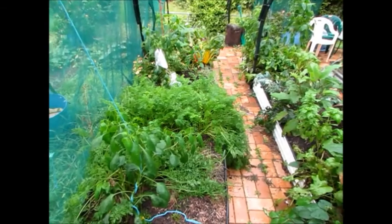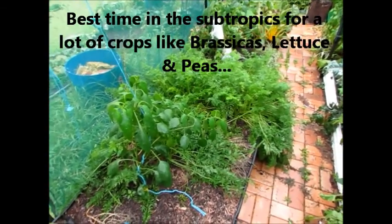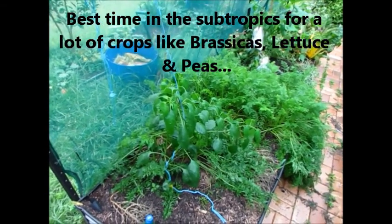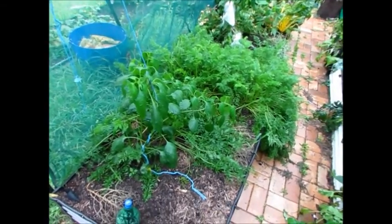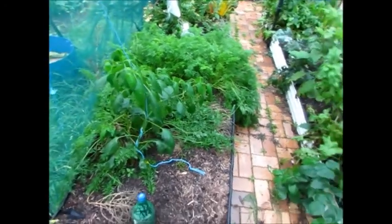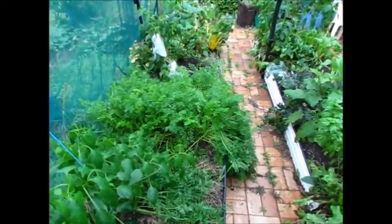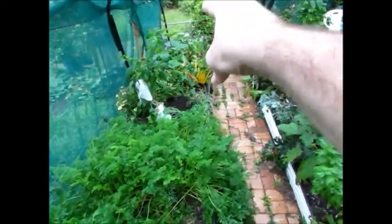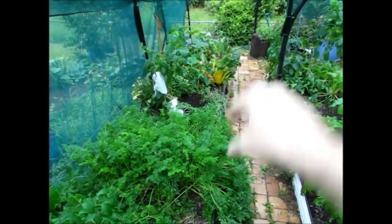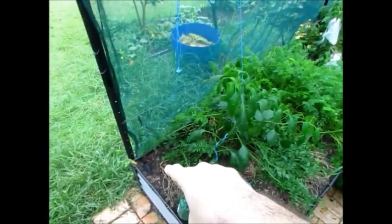Plans for the garden for this year. Well, our next season coming up is a major growing season. It's autumn, so that's where we like to plant a lot of our peas and leafy greens, our Chinese veg and lettuce that go to bolt very quickly in the heat. So my plan is, after we eat all these beautiful carrots and finish off with the spaghetti squash up the other end, we plan on planting honey pod and snow peas.